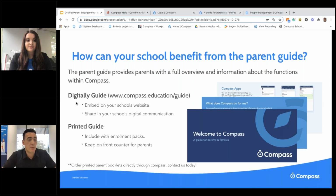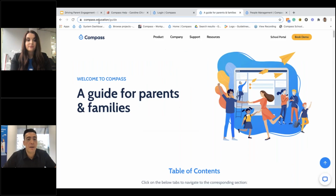Now, the next thing I just really wanted to touch on quite quickly, I briefly touched on it, is the parent guide. So the parent guide is, there's two versions of it. There is a digital version, which we're going to open up in a second, and then there is a printable version. The digital version, you'll notice here, if I switch across to this tab, you just need to prompt parents to go to compass.education/guide. Again, you can copy and paste this link and put it as a hyperlink on your school's website.